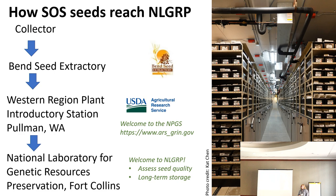So how do the seeds reach NLGRP? The collectors go and do the collections and send them to the Bend Seed Extractory. Then they are sent to the Western Region Plant Introduction Station in Pullman, Washington, where they are brought into our National Plant Germplasm System. All that information gets entered into our database, GRIN. There, sometimes seed weights are done, and lots of imaging. When the introduction station is done and that information is complete, they separate that sample, and half of that sample comes to us at NLGRP.